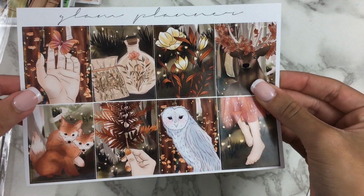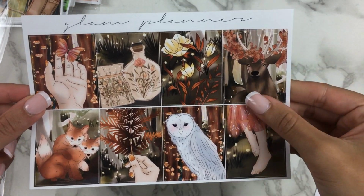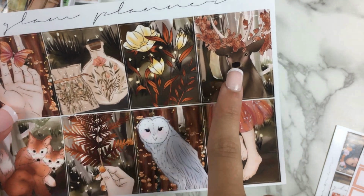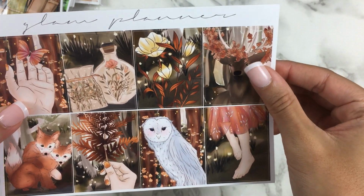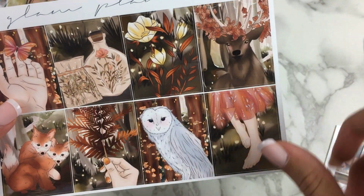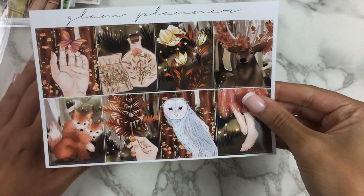So it's amazing. It's like a woodland fairy kind of theme. Oh, it's so gorgeous. I love this little barn owl right here. The 2 foxes, so cute. And the deer with all the flowers and stuff and its antlers. Love these flowers here. The butterfly, plants. It's so fairy tale. Woodland fairy tale. I love that so much.